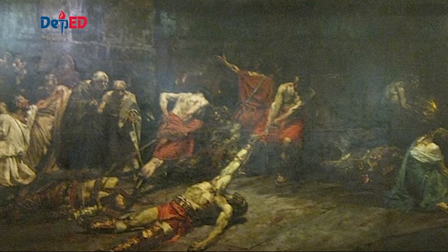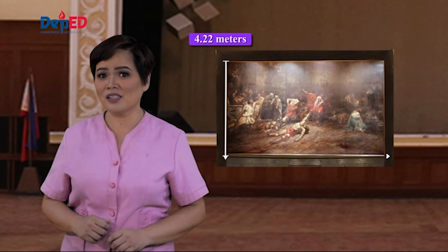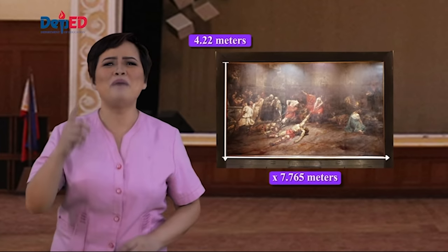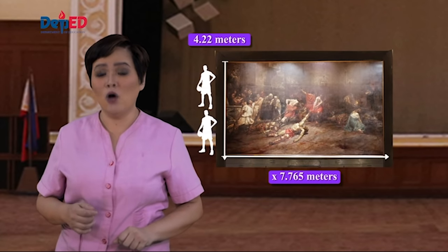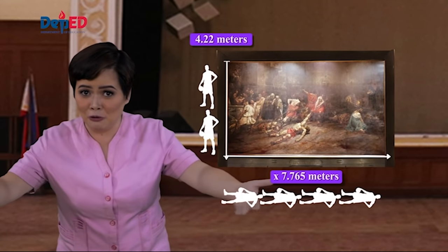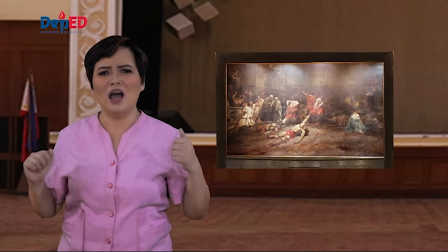If you answered Spoliarium, you are correct. Spoliarium is a large oil painting measuring 4.22 meters by 7.765 meters. Imagine the height of a PBA player times 2 and a little bit more in height, while 4 PBA players laying down on the floor in a line. That is how gigantic this painting is with its width.